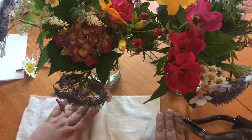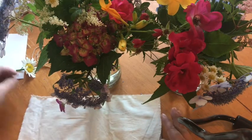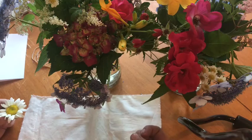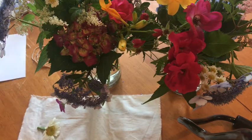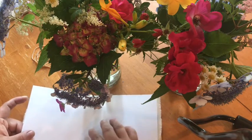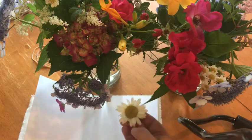So now we're going to put some stuff in to take the water out of the flowers. So we want to absorb the water out of all of these flowers. So I'm going to pick things that will absorb and suck up the water. So I have a piece of cloth called muslin and a piece of paper. Some places say to try paper towels and some places say don't try paper towels. This is science. We'll try it and we'll see what works.